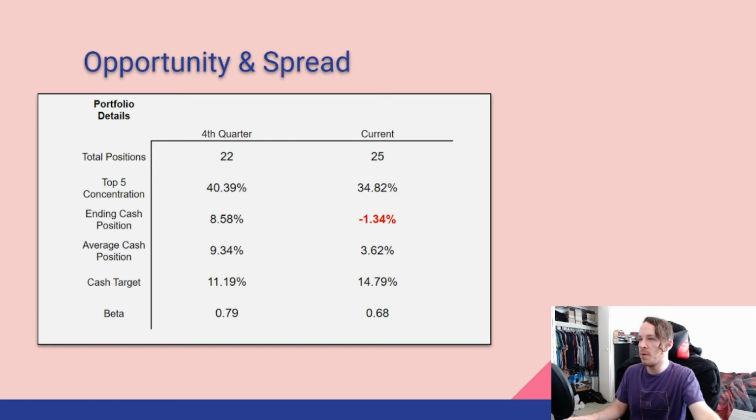I do like to look at both the ending and average, because where a cash position ends can be misleading as to giving an idea of what the typical cash activity in my portfolio is like, which has more to do with the current quarter, which we'll talk about in a moment, with the red letters there, than anything. And the cash target, because I do actually have a formula driven method of trying to target a specific amount of cash, at the end of the fourth quarter was 11.19%.